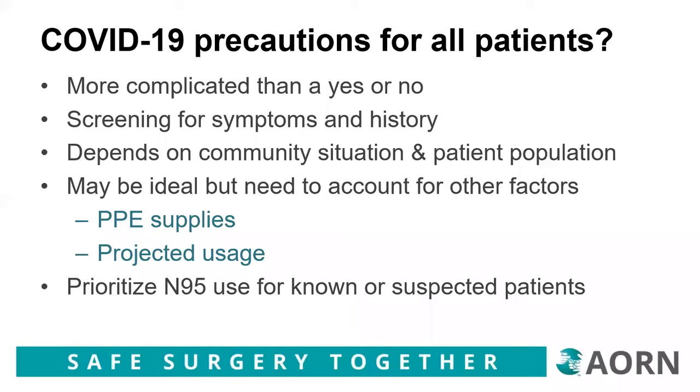But this is a decision that you should take into account, not only your N95 supply at the present time, but also your projected usage, as this shortage is expected to continue for months. The CDC only recommends N95 use for known or suspected COVID-19 patients, and the use of N95 should be prioritized for these patients.